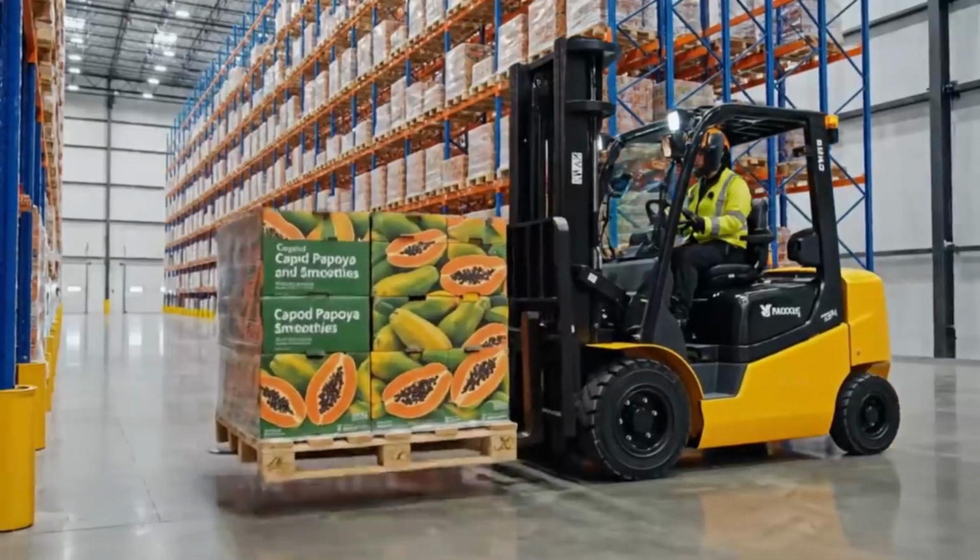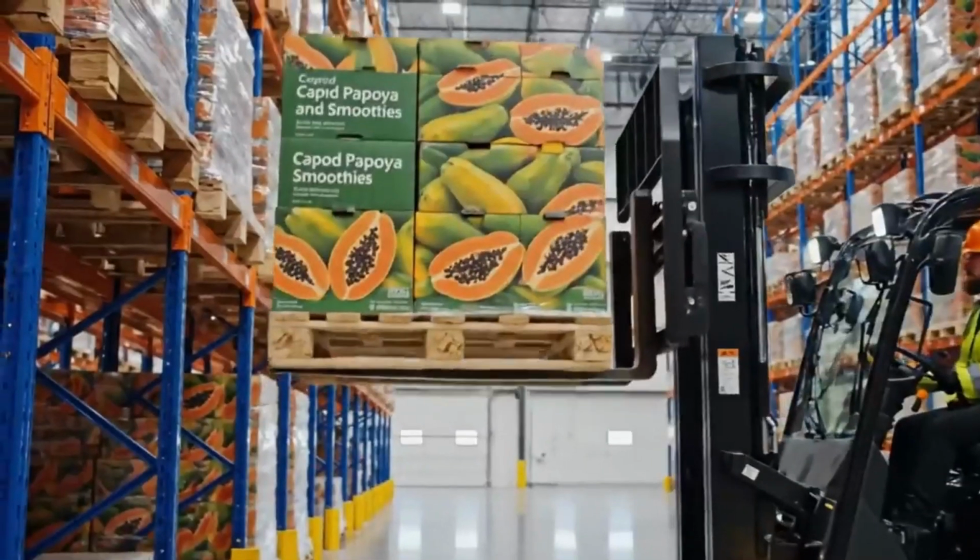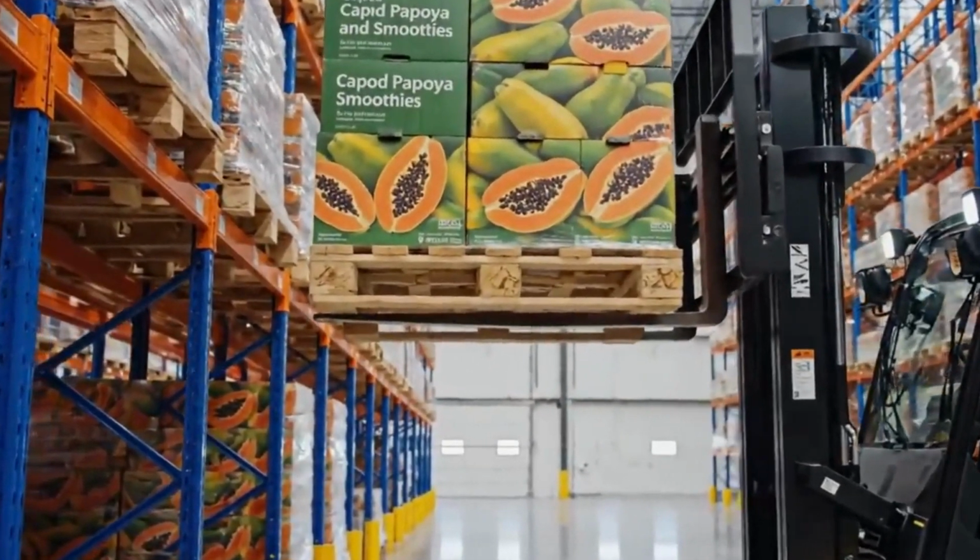Watch your left side. Coming through on aisle 4.